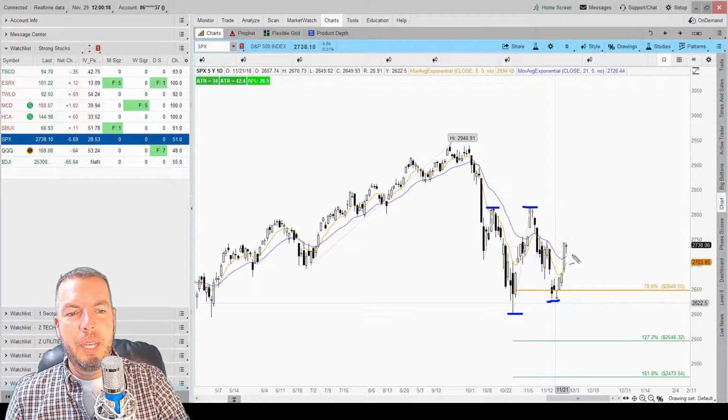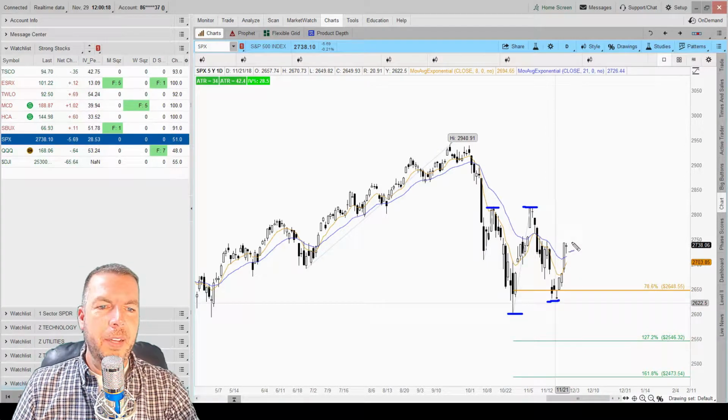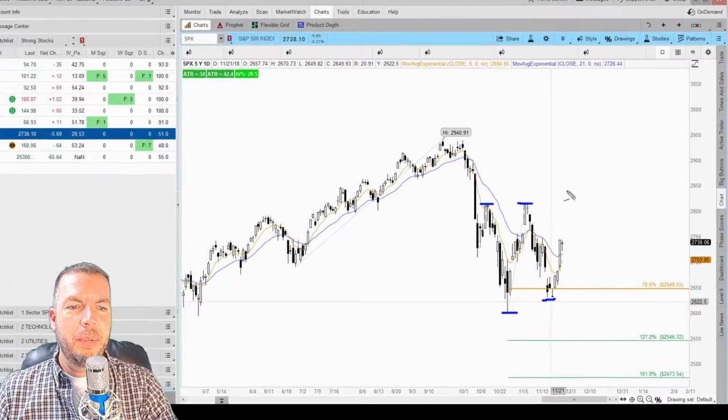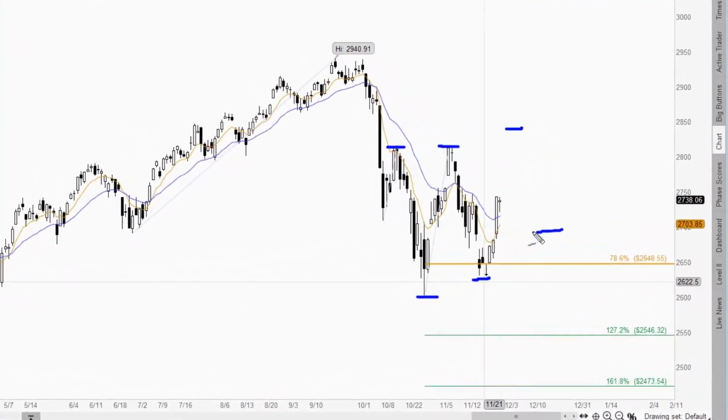But in order for us to actually see our way out of this, we are definitely going to have to clear this high right here. So you can see that we've made this higher high, higher low. Now we need to come up here and make a higher high and a higher low in order for us to start looking a little bit better. But I still think we're going to see a lot of volatility ahead here, and we're just trying to claw our way out of this.